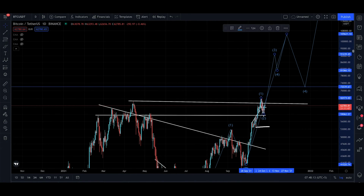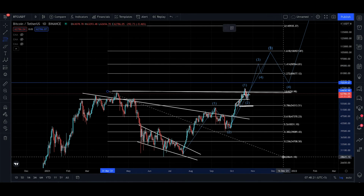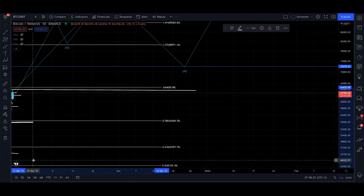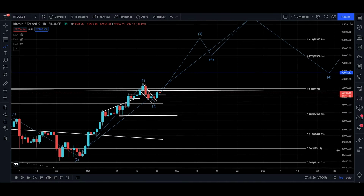Okay, now if I do take Fibonacci retracement and combine the fibs with the Elliott wave theory, I'm going to take 64,000 all the way back down to 29,000, and let's zoom in, let's analyze in the micro aspect. Now look at this. In the fibs level, this is your level of resistance right there.